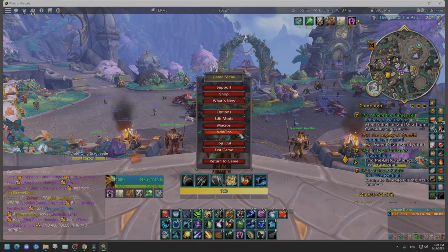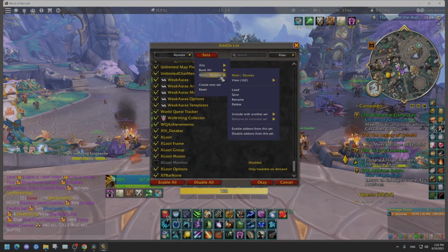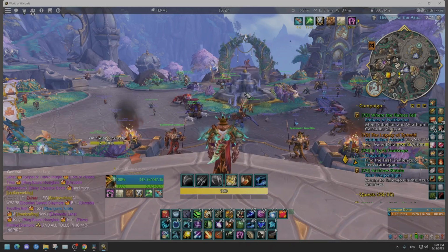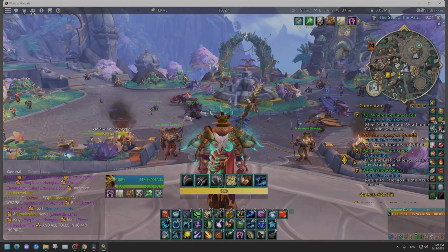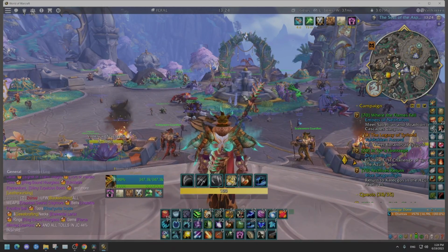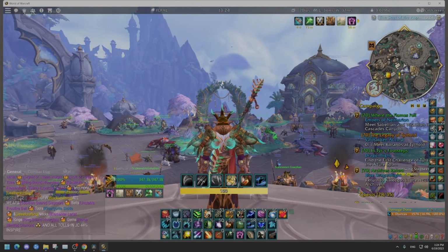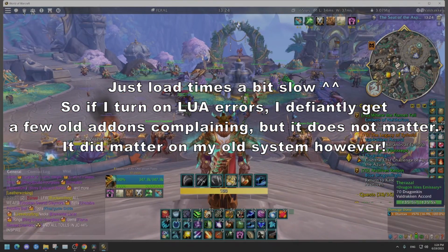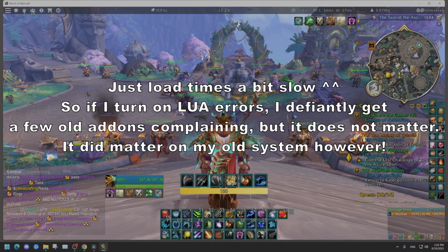And first a little note, I'm running with 162 add-ons right now enabled on a really old backup of World of Warcraft with WTF cache folders that are maybe a bit corrupt and everything. But I'm here to tell you that add-ons do not matter on such a high-end system. Even if I disable my add-ons, I'm not gonna see better performance.